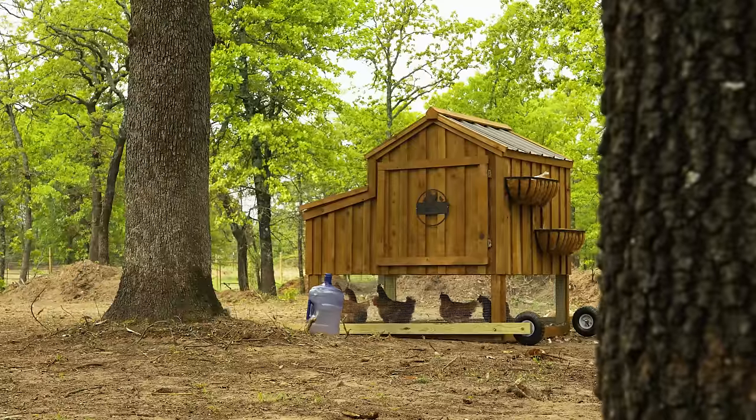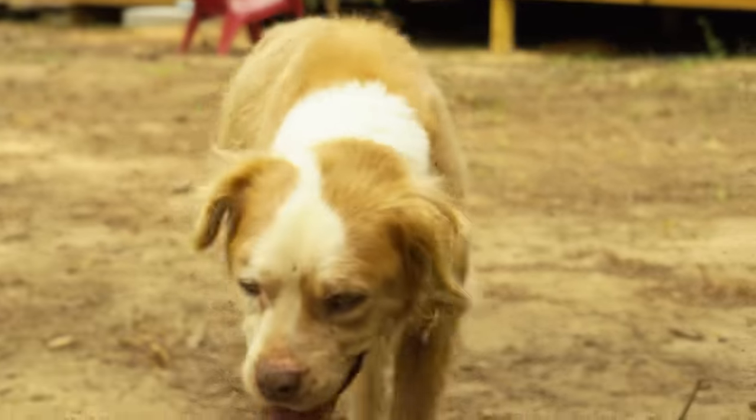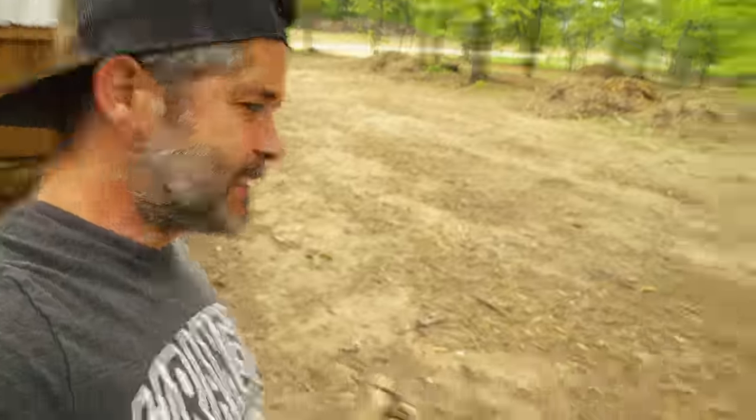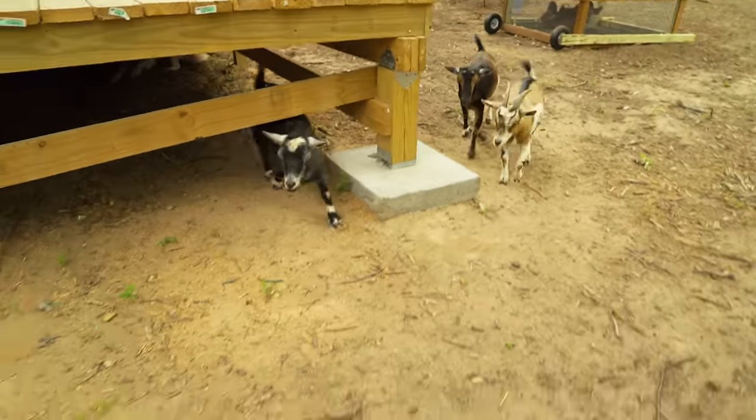Oh, good morning, girls. You got me some breakfast or what? Only one egg this morning, but I'll take it. We've been letting these goats free range. Come on, girls. We need to go feed the piggies. Hey, come on. Oh, you're underneath the deck?